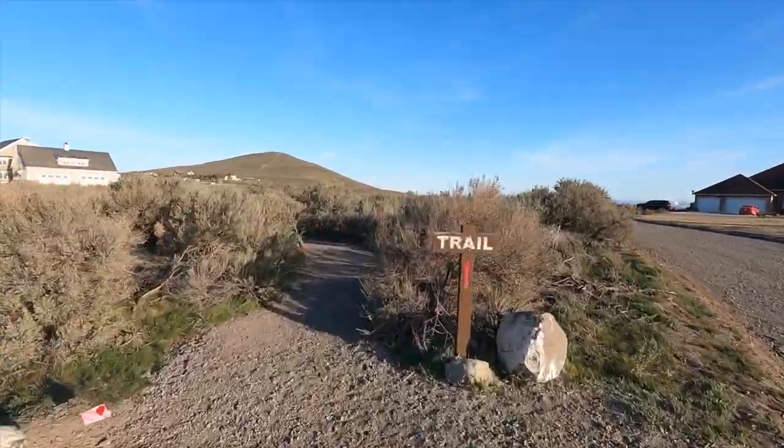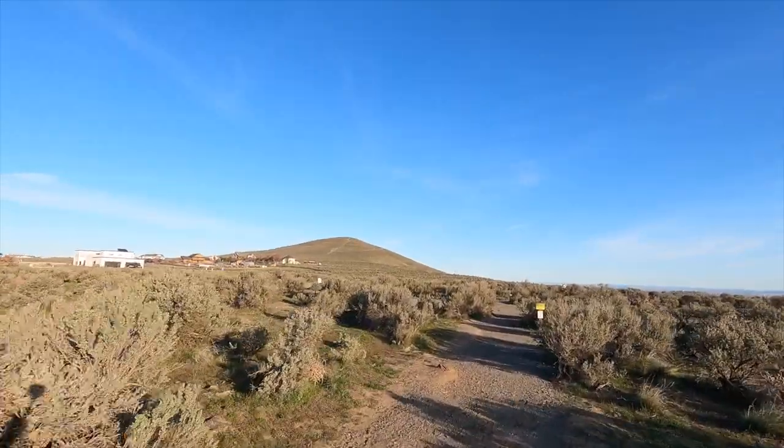Alright, about 4.5 miles now. I just passed the Candy Mountain aid station. Now we're heading up there ahead of us, up and over Candy Mountain.